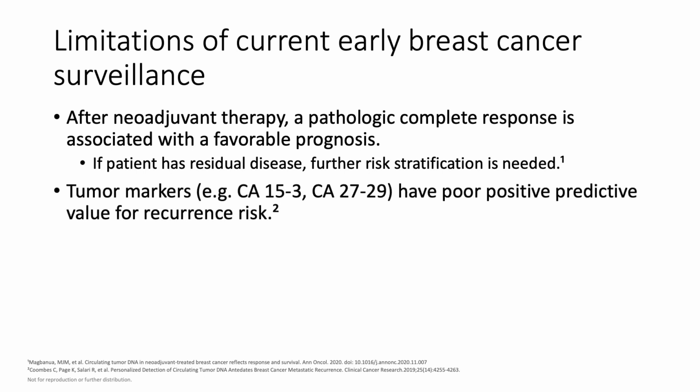Tumor markers, so we do have blood-based biomarkers, but they're not sensitive. They definitely have a poor positive predictive value for recurrence and are not used in practice for this reason, so they're just not applicable to the patient population and the questions we would want to answer.